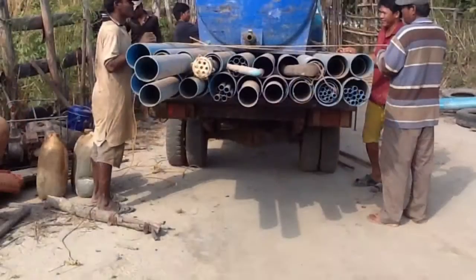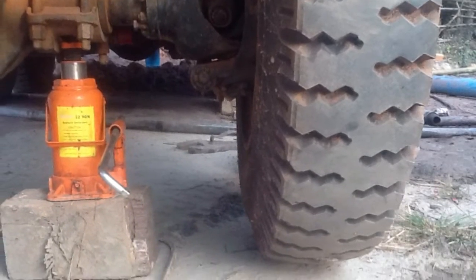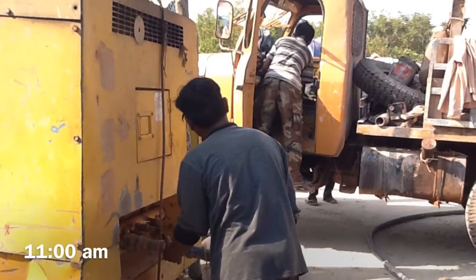The 4 tons compressor and many accessories have to be prepared. Safety, balance, and the protection of nearby plants are also important. Action!